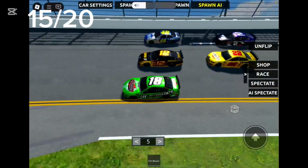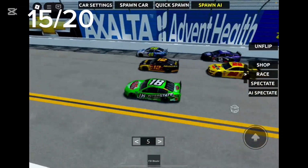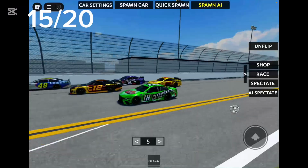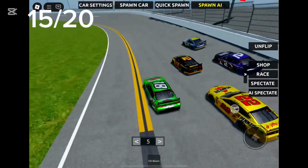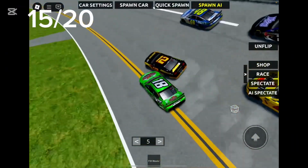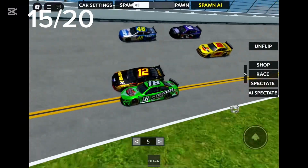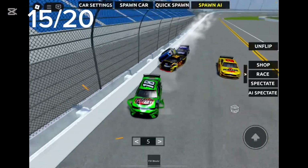Kyle Busch is down on the inside, taking the lead. Joey Logano hasn't done much for Ryan Blaney. Jim Johnson is going to fully pass Ryan Blaney. But will Jim Johnson decide to go down on the inside, or will he stay where he is? Ryan Blaney getting close to Kyle Busch, and there's contact. Can they save it, though? And they can save it. No, they cannot.